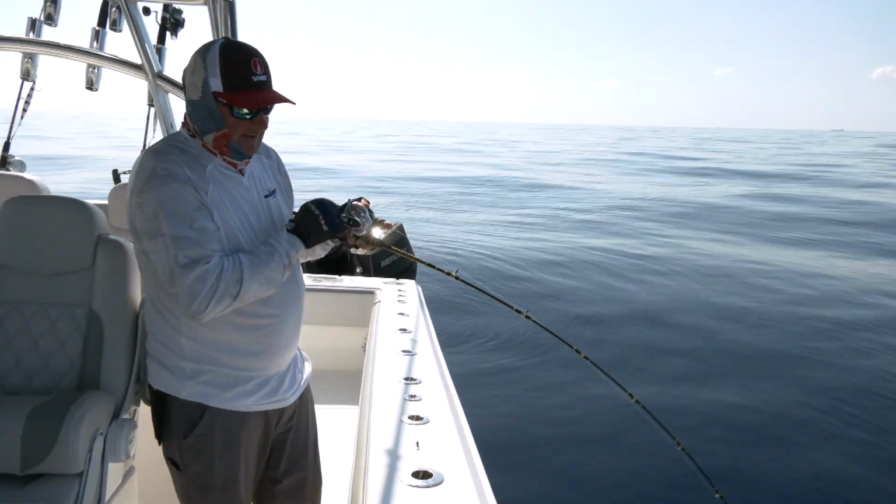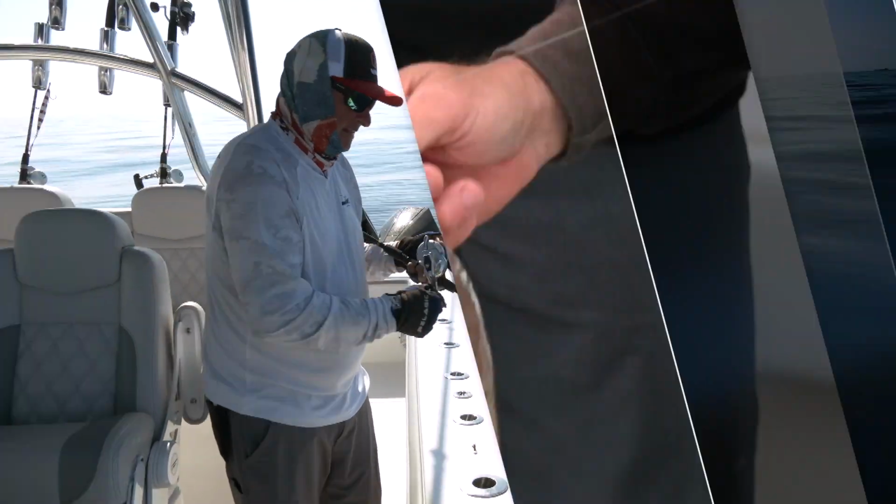Yeah, that was about 50 feet at least off the bottom.